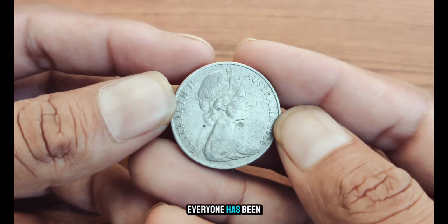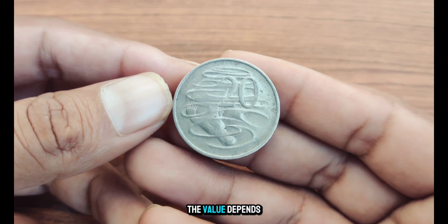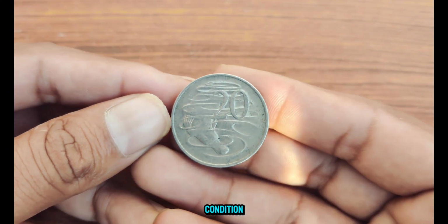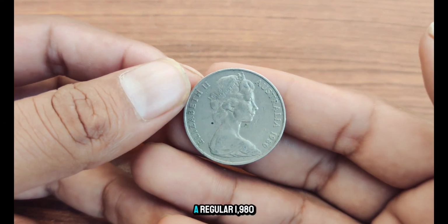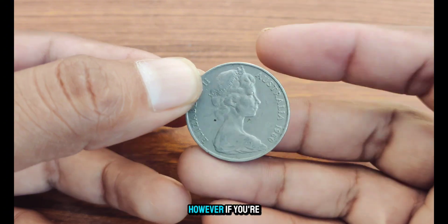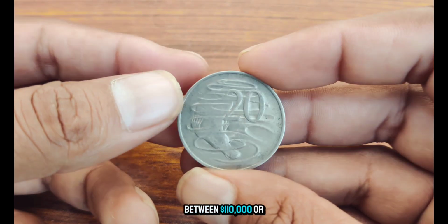Now, the part everyone has been waiting for: how much is this 1980 silver shade 20-cent coin worth today? Like any collectible, the value depends on factors like rarity, condition, and demand. But here's the exciting part: coins with the silver sheen, even in fine condition, can fetch higher than average prices in today's market. In typical conditions, a regular 1980 Australia 20-cent coin might be worth a big dollar, somewhere around $48,000. However, if you're lucky enough to own a silver-shaded version in fine condition, you could be looking at a value of anywhere between $110,000 or more.